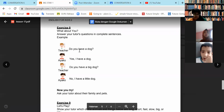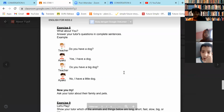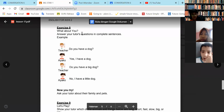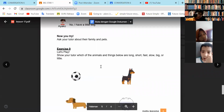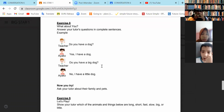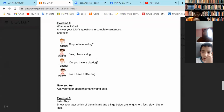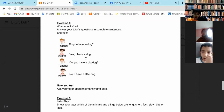When I ask you, do you have a dog? If you have, yes, I have a dog, something like that. Do you have a big dog? No, I have a little dog. You can say, depending on what you have, guys, okay? You can tell me what you feel. If you want, you say, I want. If you don't have, you say, I don't have. Or no, I don't have a big dog. Or if I ask you, do you have a cat, and you don't have, you say, no, I don't have a cat. Incomplete sentence. Okay, guys?